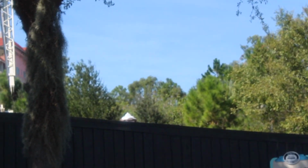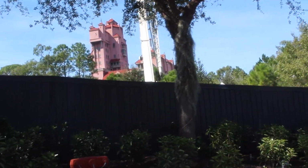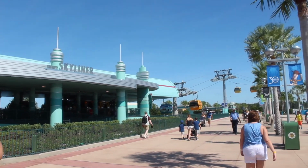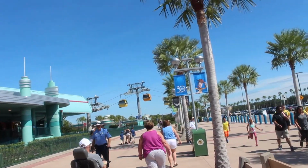Upon further inspection, it looks like that over there is another light pole, similar to the ones being used on the trail over there. So I wonder what they're doing to the trail, and I wonder if we can get a better look. As far as I can tell, the Skyliner is still up and running as of last week as well, so everything seems to be going pretty smoothly.